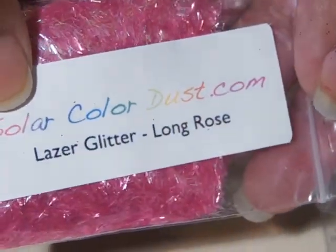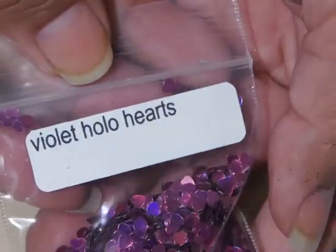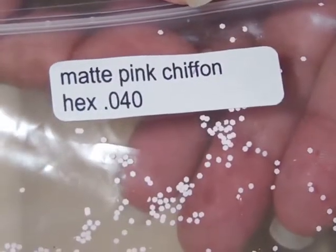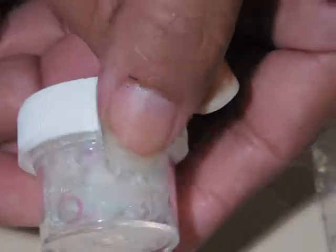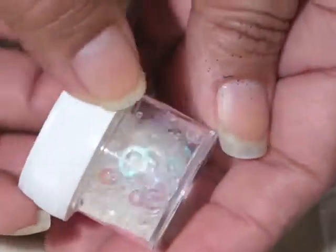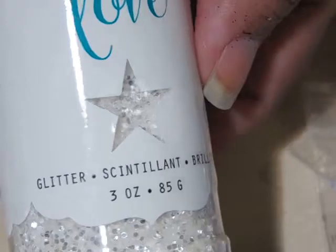Long Rose Long Laser Glitter from Solar Color Dust, Violet Hollow Hearts Glitter Unique, this green iridescent, this was Pink Lady Nail Designs, I'm thinking, but there's no label, so I don't know. I did even some matte pink chiffon hex 040. These hollow circles that are iridescent. And Heidi Swaps iridescent glitter.